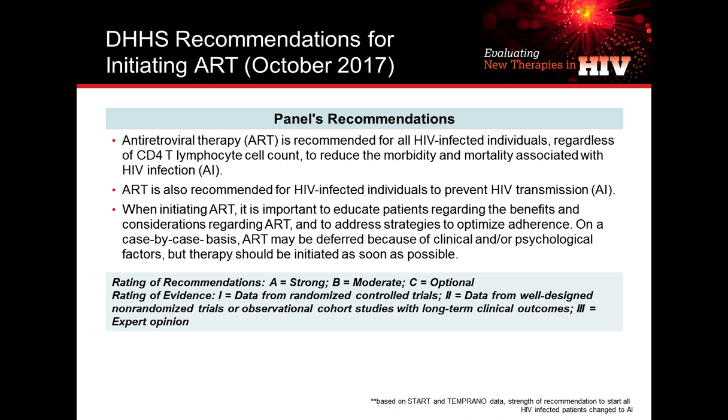But of course, you have to approach each individual on a case-by-case basis. Although the guidelines may say they should start, a lot of HIV-positive patients have a lot of other issues going on. They may suffer from homelessness, from depression, addiction, all these kinds of things, and you have to make sure that all those other issues are managed before you can successfully start a person on therapy.